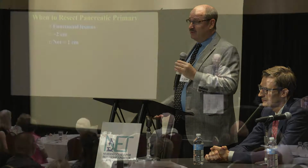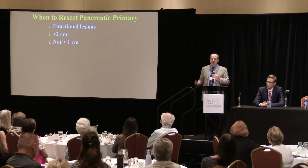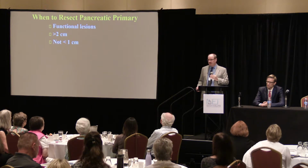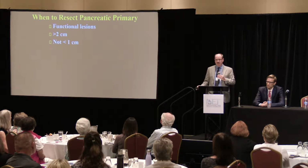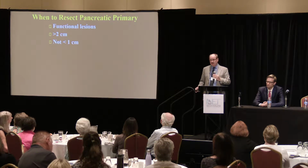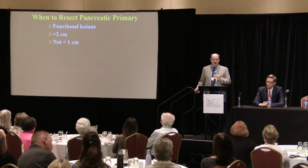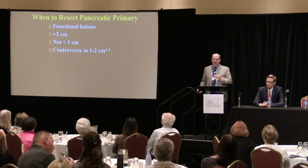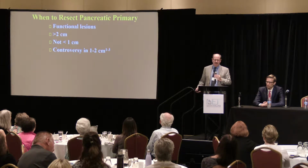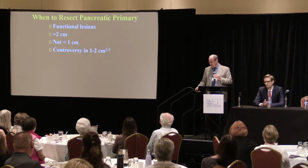If it's less than 1 centimeter, a lot of those tumors may stay that size for a long time, and they don't necessarily need to come out because the risk of spreading to the liver or to lymph nodes may be low. Again, if it's not making a hormone and it's small, and it's incidentally picked up on a CT scan for kidney stones, it can be watched, but it has to be watched to make sure it's not growing. In tumors that are 1 to 2 centimeters in size, there's a little more controversy about whether they should come out, and we don't really have time to go over all the arguments there, but that's kind of more of a gray zone.